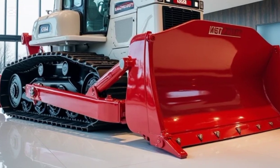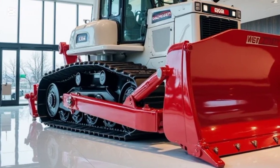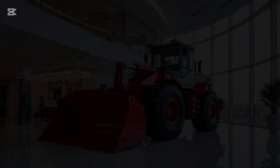The weight of the ACO Bulldozer: an incredible 183 tons. That's more than double the weight of a standard Caterpillar D11, one of today's most powerful bulldozers.